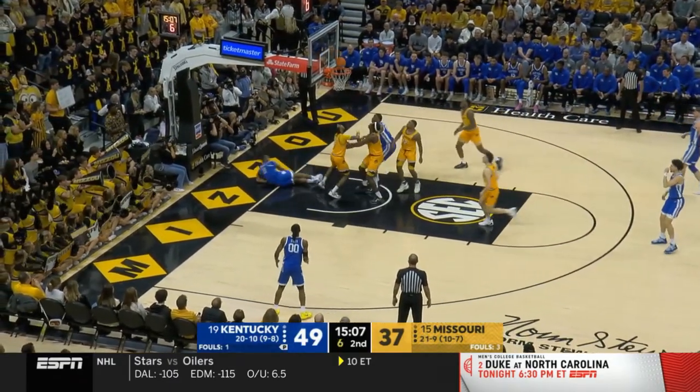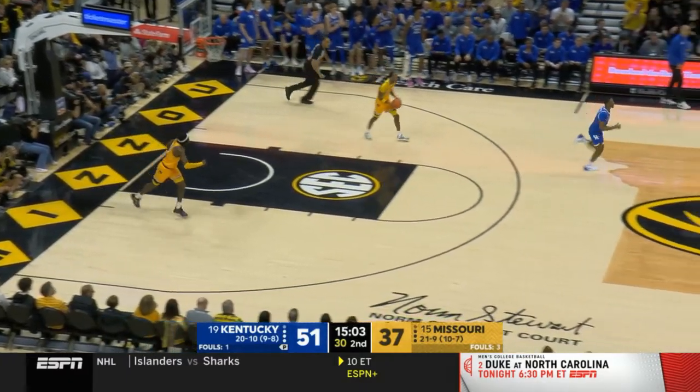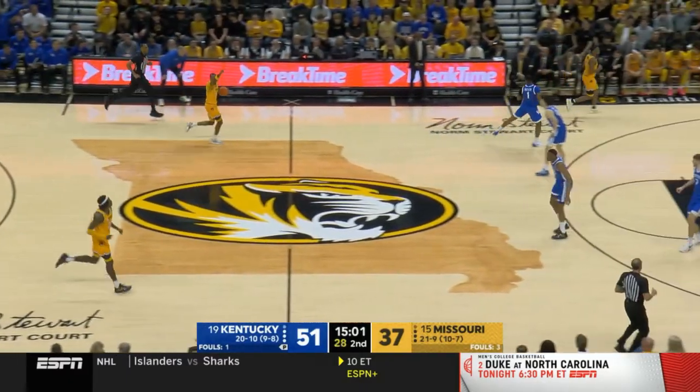Butler in the paint. Great finish for guys playing hurt. Nearly fell on that left shoulder. And no turnovers so far.